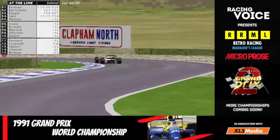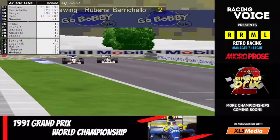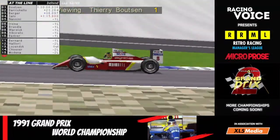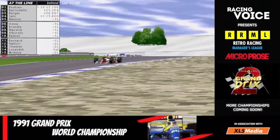Paul Warwick in the Lotus is not far away either, so he could go up to 7th place if Brundle can't hold it together, as here comes Rubens Barrichello in the Tyrrell. Stefano Modena lets him go. No point fighting with the man who's 2 laps down, as Boutsen locks up on the top of the hill. Thierry, do not overcook the car now.